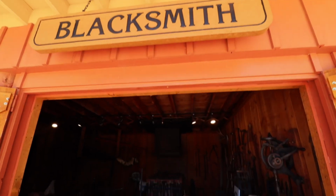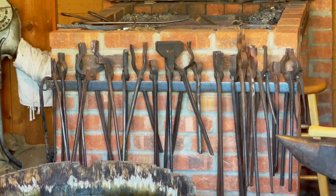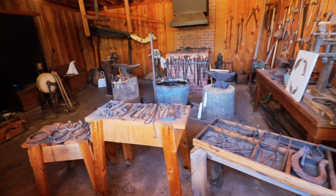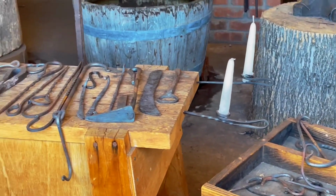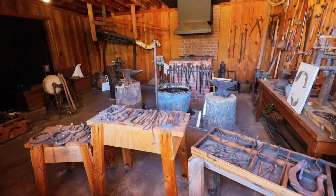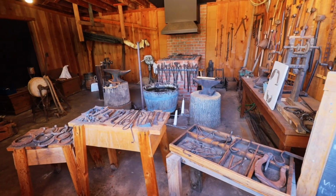Just beyond that, we find the blacksmith, and you can learn a little bit more about what it would have been like to be a blacksmith and some of the tools that would have been used. Now, they do actually do demos here of the blacksmith shop, so if you come, ask if they're doing a demo. Today they're not, but this is a really cool way to see how things are made, and also some of the cool things that they would have had to do. Now, a blacksmith was one of the most important people in town.